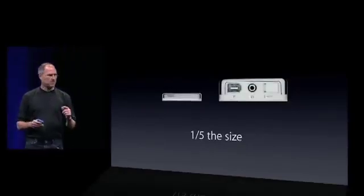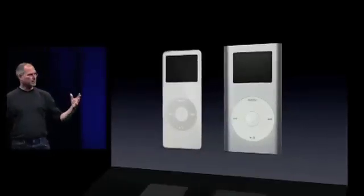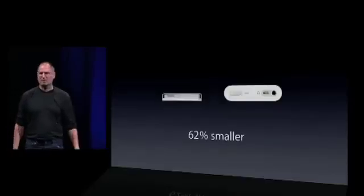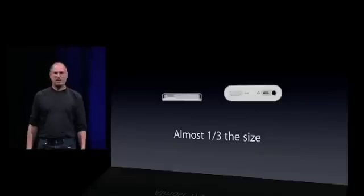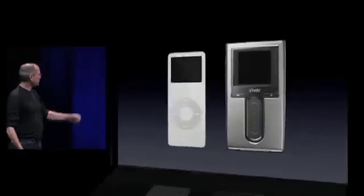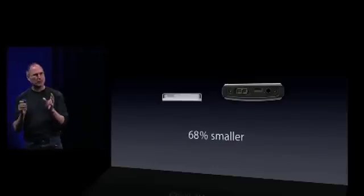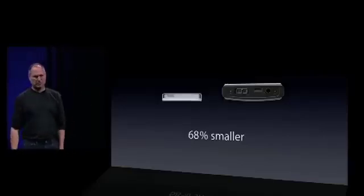Okay, let's compare it to the iPod mini. The iPod mini, an incredibly successful product. The iPod Nano is half the thickness. It's 62% smaller by volume. That means it's almost 1/3 the size of the iPod mini. Now let's take a look at some competitors. Some of their flash products here. Here's iRiver. Look at this. 68% smaller. It's 1/3 the size of a competing player that doesn't hold anywhere near the number of songs.